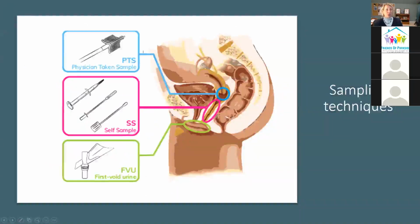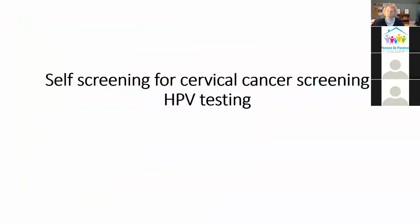The blue circle is at the end of your cervix where the doctor would take the cells. This is your self sample, which you take from the vagina, or when you pee, what happens is your urine comes out and it's kind of like a garden hose and it just sprays off all the cells that are ready to fall off from the outside and from the opening of the vagina, and that's collected and we look at those cells. Those cells are very valuable. So this is what our project is about. We're self-screening for cervical cancer using HPV testing.